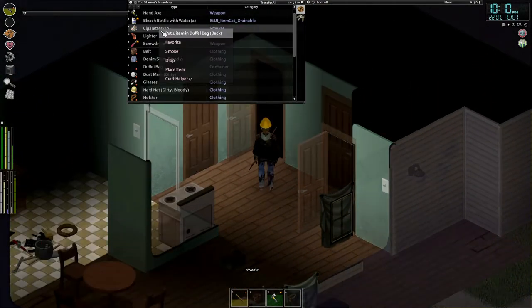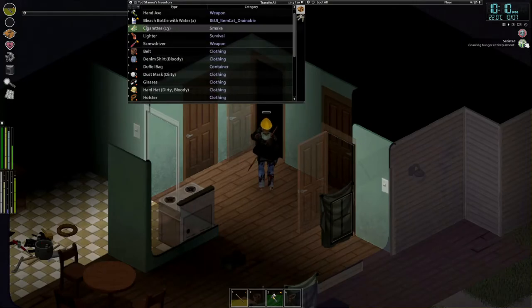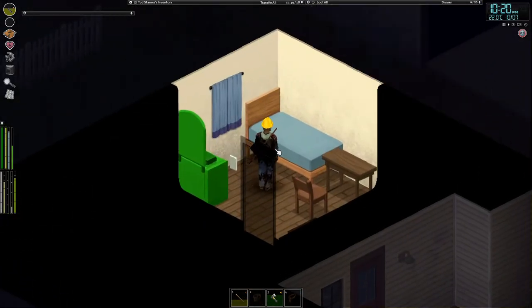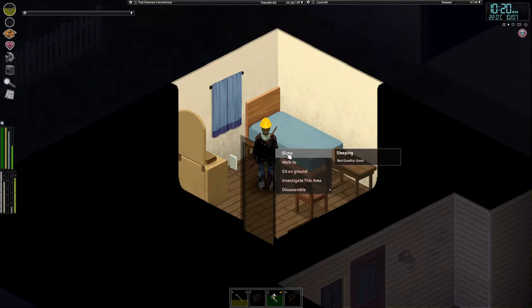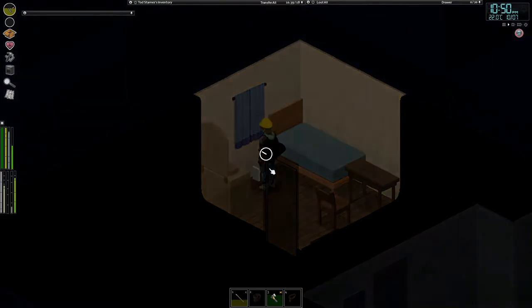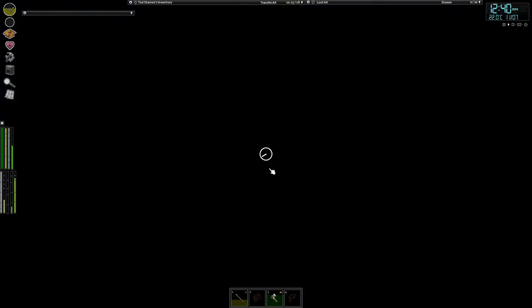So, if you're a smoker, you want to try and have a cigarette before you go to bed, so you don't wake up with anxiety or a panic attack. I mean, if a meta event happens, you can't really help that, but still need a hammer. I feel I'm going to be awake early, but that's fine. I'm not going to go too far from the base today. Well, from home. I want to try and clear the area out a little bit.